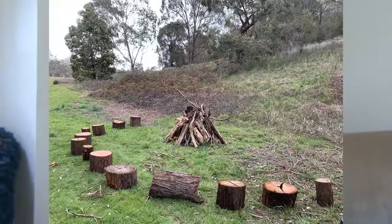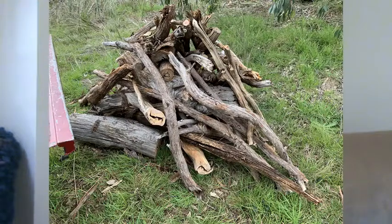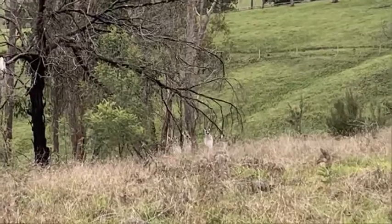Also happening this week, we have the cubs having a camp out at the farm. So we spent some time getting the campfire area ready, setting up some seats and getting together a whole bunch of extra firewood so that they have firewood close by for the night of their camp. And while we were doing that, we saw these 4 kangaroos, and we'd been up there with the chainsaw and the Hilux making quite a bit of noise, and they were just standing there looking at us.